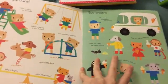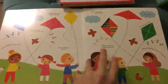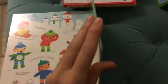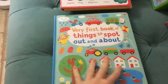There's 3 different versions of this. This is the out and about version, and then there's a regular one that's just typical, like the same thing with a bunch of different things. And then there's one for at home. So those are some baby picks for you.